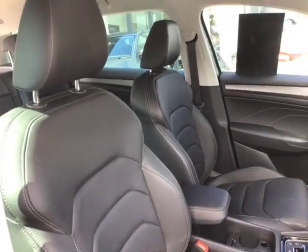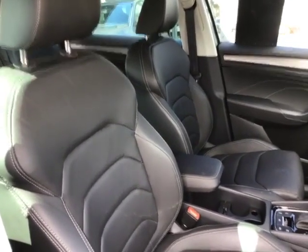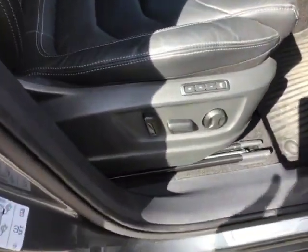I myself have had a Kodiaq, I absolutely loved it. Fantastic car, really nice to drive, and they don't feel as big as they look being a 7-seater as well. Again, you've got your 2 full leather seats on there. Again, incredibly comfortable, electronically adjustable seat with the memory function as well.